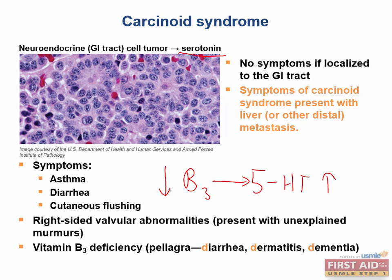1-800-555-3253. Most of the time, surgical resection is indicated for this tumor, but these tumors are also responsive to somatostatin, being GI tumors, so the analog octreotide actually works pretty well for symptom suppression.